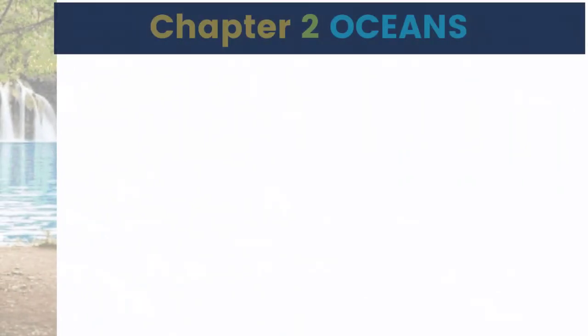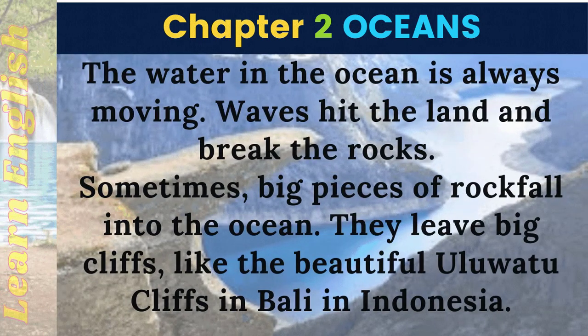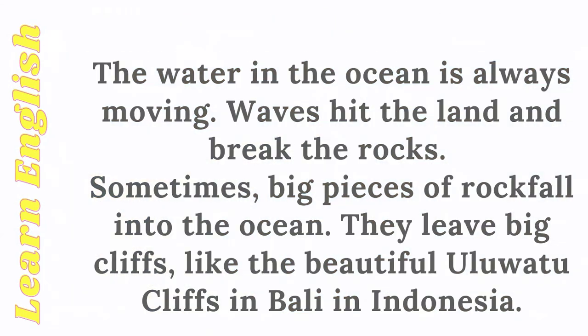The water in the ocean is always moving. Waves hit the land and break the rocks. Sometimes big pieces of rock fall into the ocean. They leave big cliffs, like the beautiful Uluwatu Cliffs in Bali, in Indonesia.